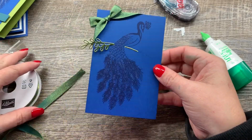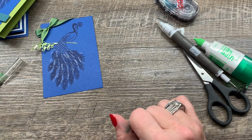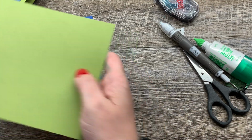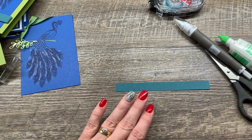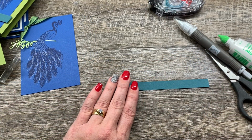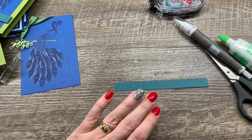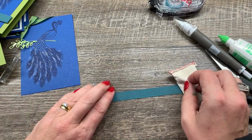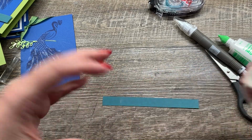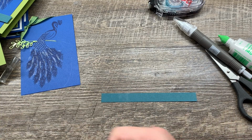So cute. Okay, now I wanted to add my sentiment. And again, this is from the stamp set. It's really easy. I've got a little 1/2-inch strip of my Pretty Peacock cardstock, and we're going to emboss that with heat embossing. I felt that would give me better results for my word. I thought about using the shimmer paint like we did here, but that's not quite as crisp, I guess, with words.